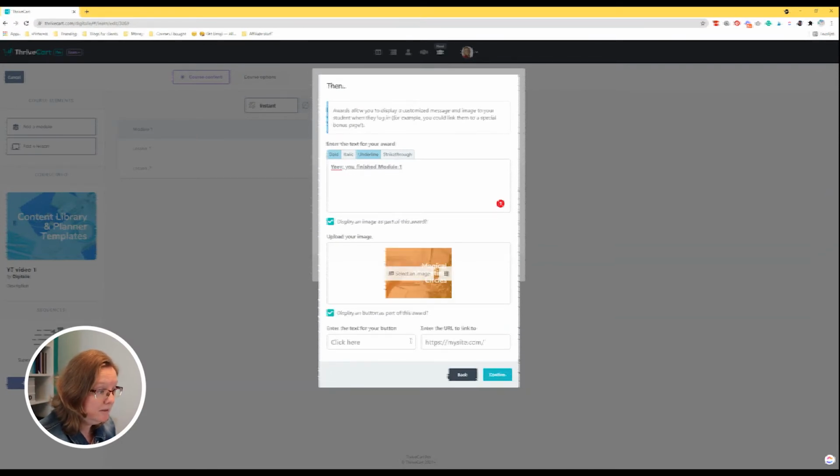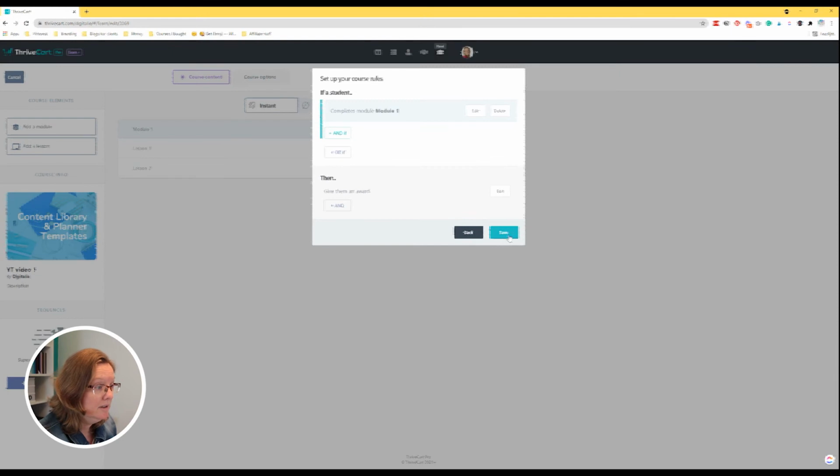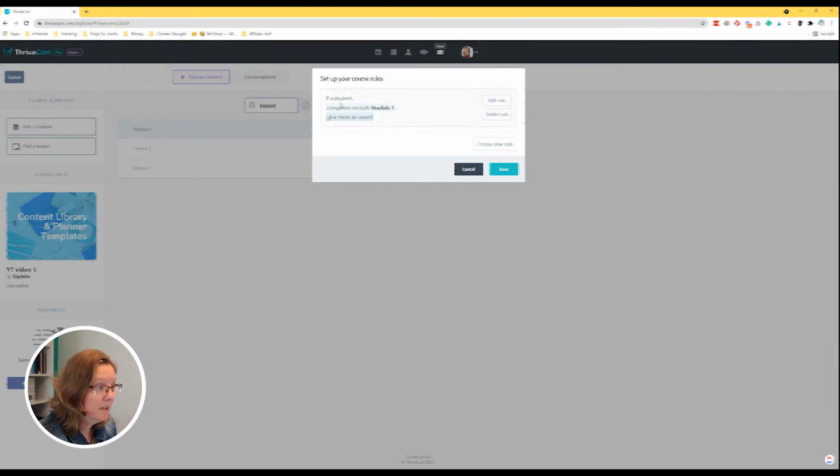And you can also even have a button where, oh, you've finished module one, click here for an extra bonus or whatever you want. So confirm, save, and now if a student completes module one, they get a reward.